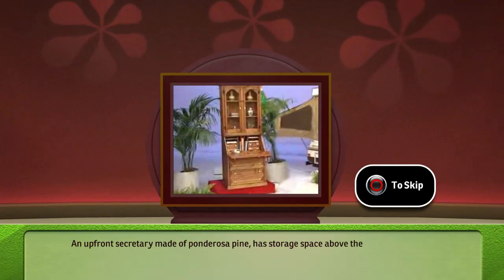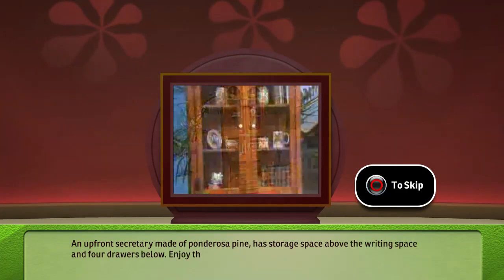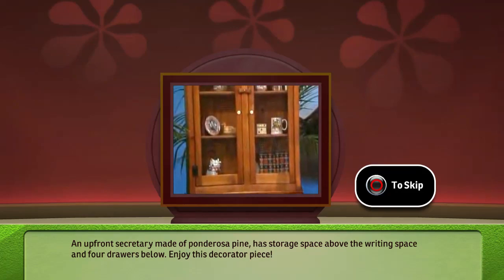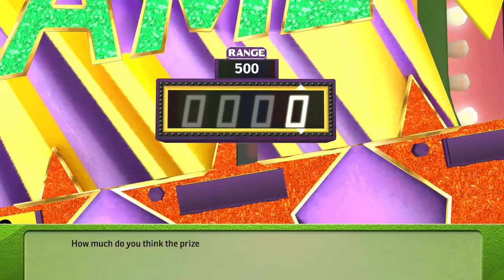An upfront secretary made of ponderosa pine. Has storage space above the writing space and four drawers below. Enjoy this decorator piece. How much do you think the prize is worth?